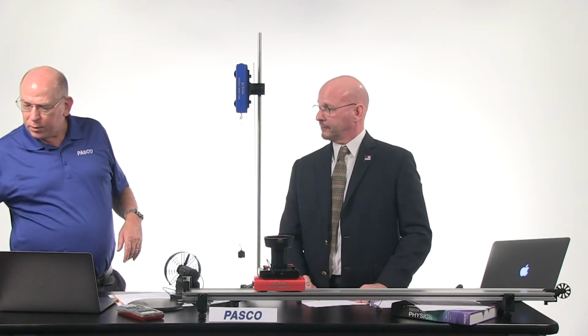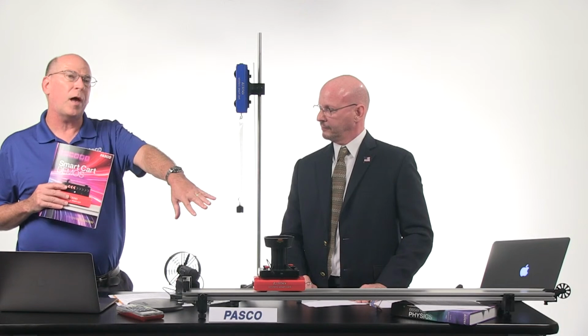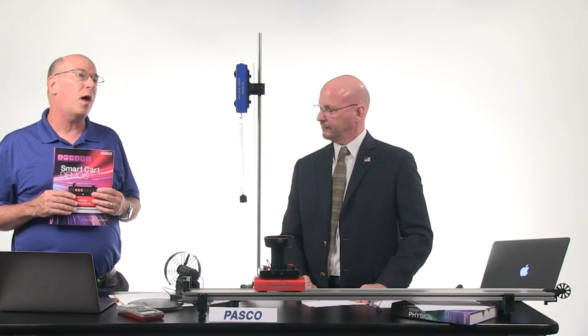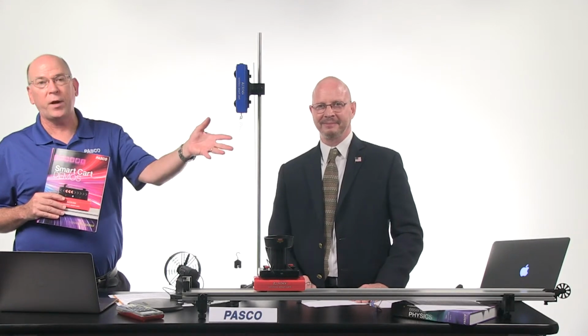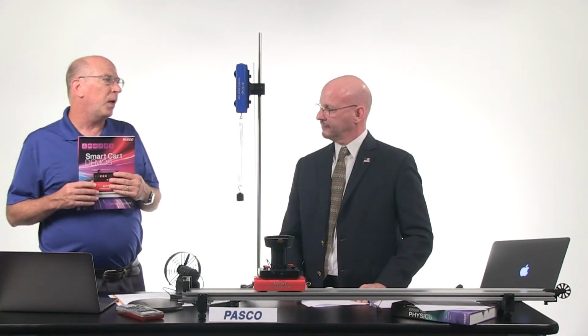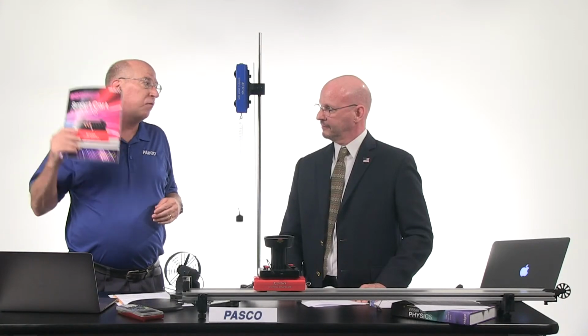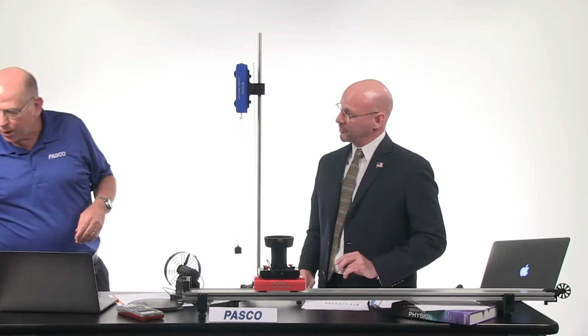There's a more elaborate simple harmonic motion demo in here where we're using the output from the smart cart. It's on an incline. Check it out. A lot more elaborate. What's good about this one is no damping or very little damping. When it's on an incline, it damps a little bit, but to me, that's my favorite demo in the book. And we also do it in one of your videos.